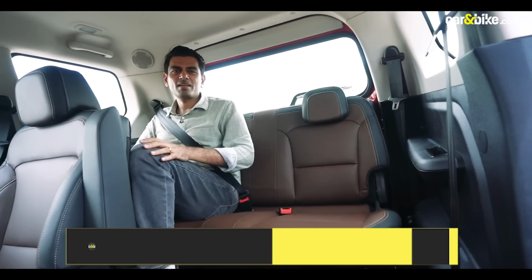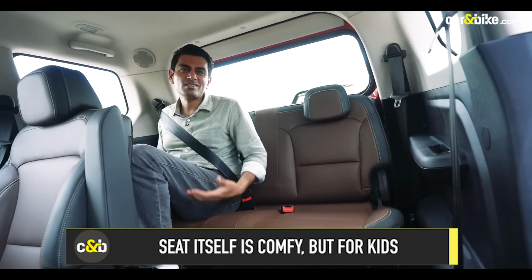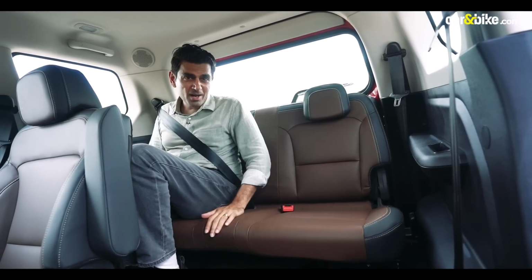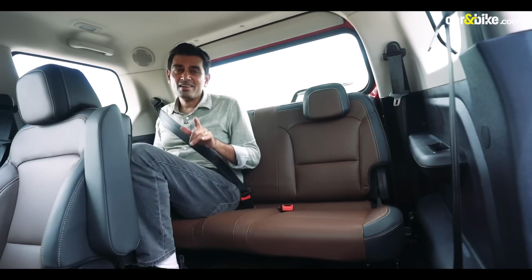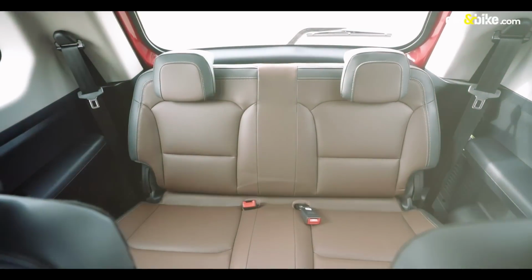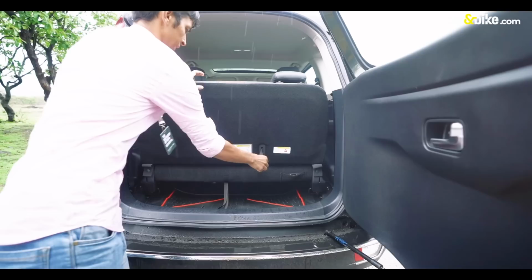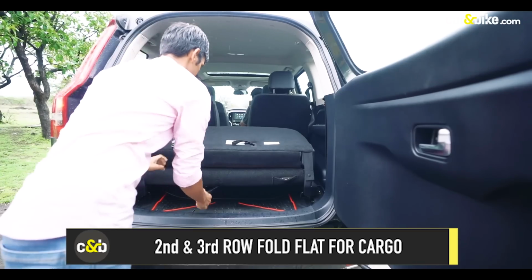Okay, so is this roomy? No. Is it comfortable for adults? No. But then most third rows aren't. The good part though is that getting in and getting out is actually a lot easier than I had first imagined it would be. The seat is well finished, and when you don't need it, it stores away by folding up quite easily in 2 steps.